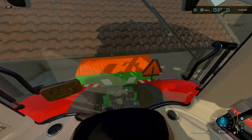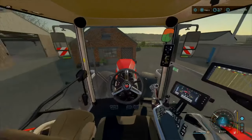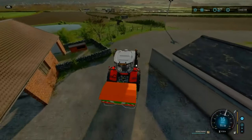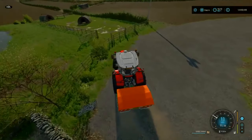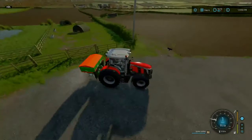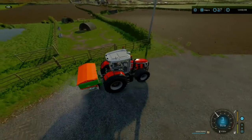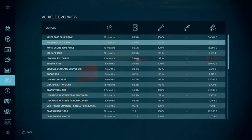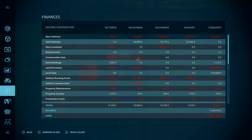Here we are, as we're just getting the fertilizer hooked up. We got some fertilizing work to do, but one thing has happened. If you look on the top recording screen, we got 1.4 million. That was because of the approval from the bank to have a loan, so we got approval of 1.365 mil, so just shy of 1.4 mil.